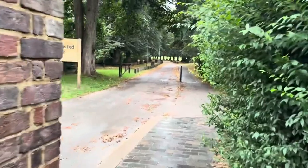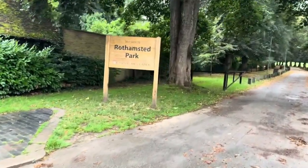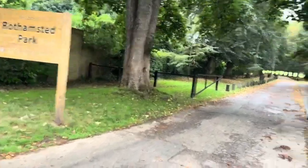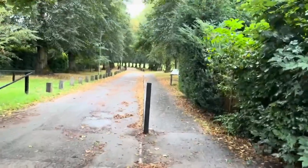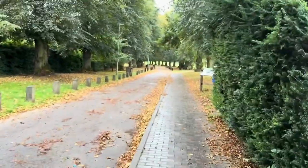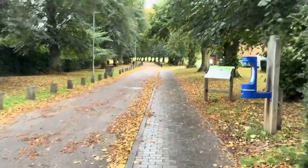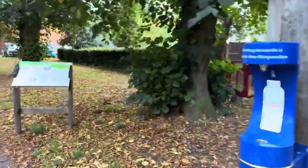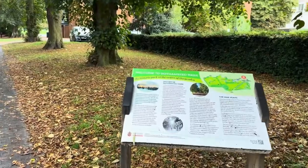Right, so yeah, this is Rothamsted Park. It's a new one on me for sure. I've been to Harpenden many times, never come out this way though. So this is interesting, and from a distance, this looks quite a big park. Nice to see a water bottle refiller. I'll just take advantage of that myself if it's working.